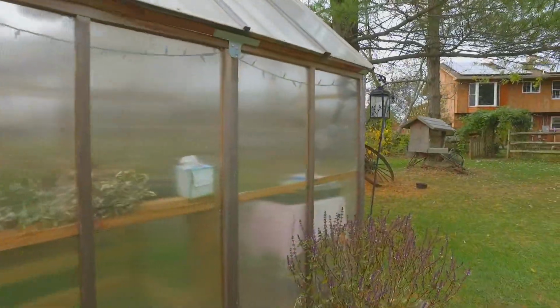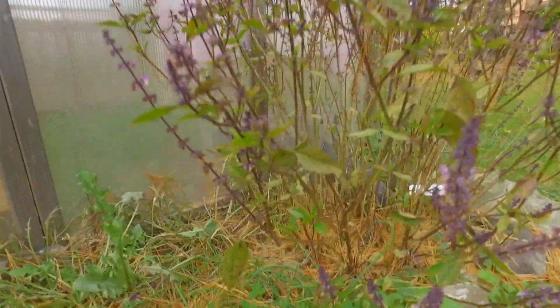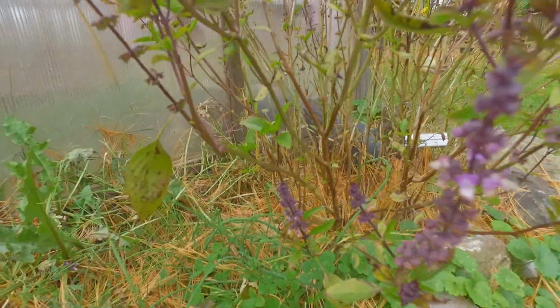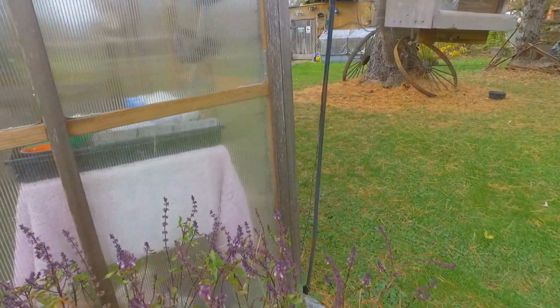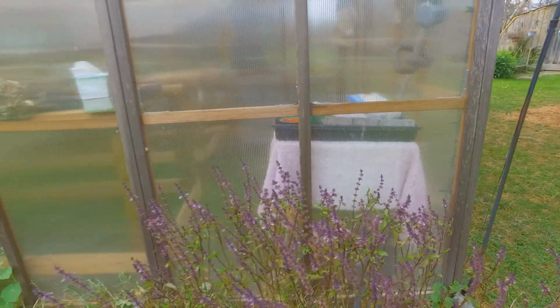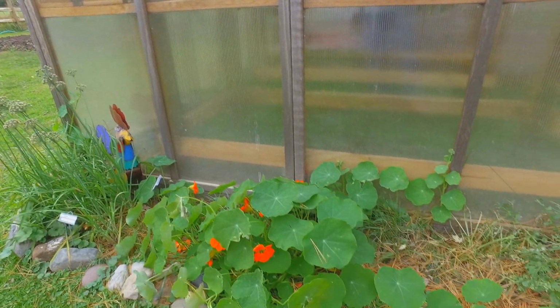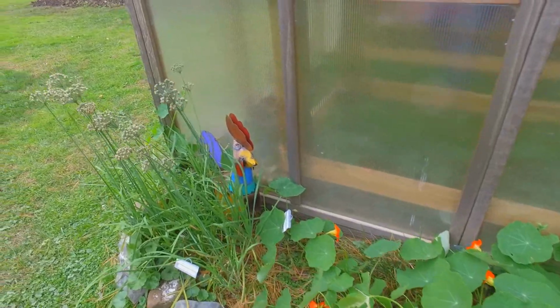Anyway, I'd start with chives, but there aren't many chives to see. They're down there still. Everything's getting crowded out a little bit. But this Asian basil has done very well, although it's looking a little weird right now. This one nasturtium that somehow got planted over here is doing great, kind of taking over everything.